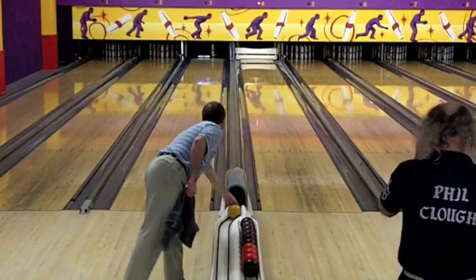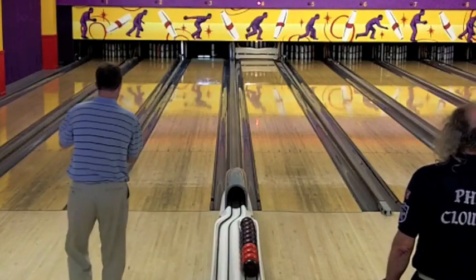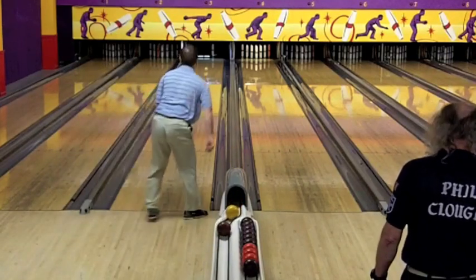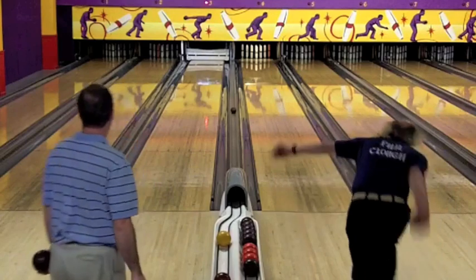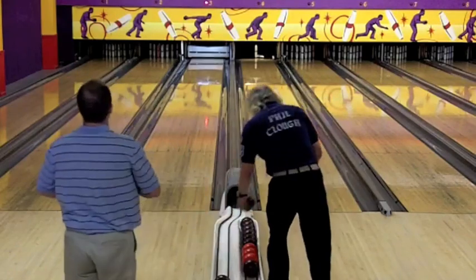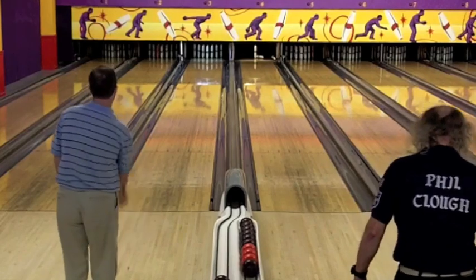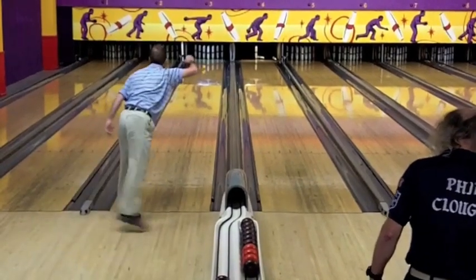And let's see if Cory Packard can convert another single pin spare. You may remember Cory Packard from being featured in the finals of the Pro Series team event, also here at Bogey Lanes about a month ago. That was the tournament that featured Nate Neely's 211 game. Cory's been having a good year. He's carrying a pretty good average, and he's had some excellent tournament results this fall and winter.